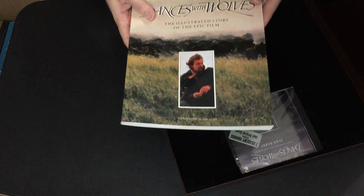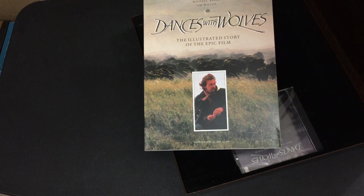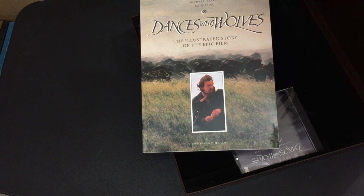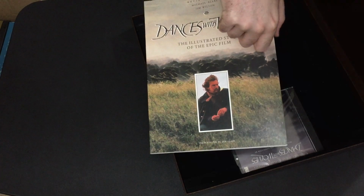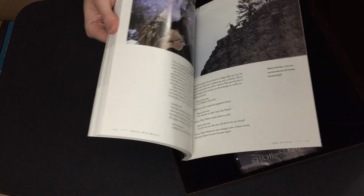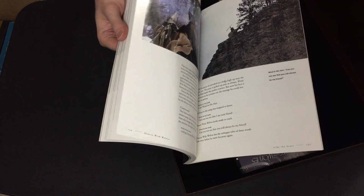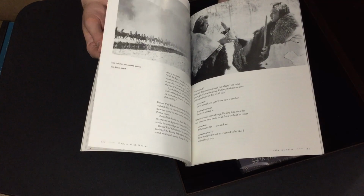This book is really, really well done. I think it may have been available separately, but I don't know for sure if it was just exclusive to this, but it's a really worthwhile supplement. It is filled and packed with production information and photographs, on-set photographs. Everything is actually captioned, so you can actually reference everything.